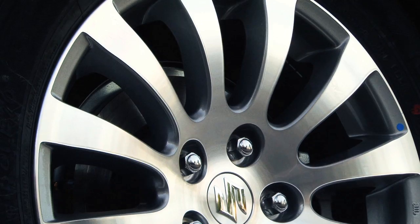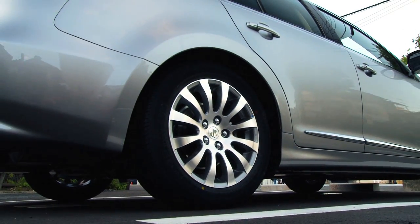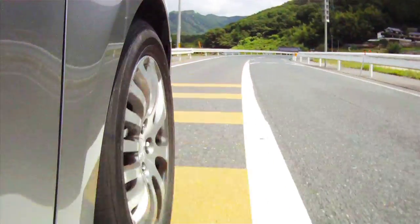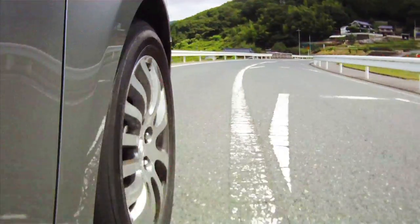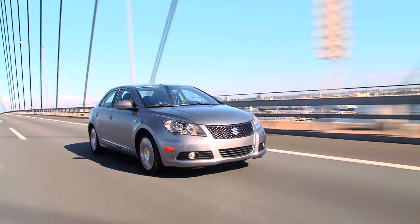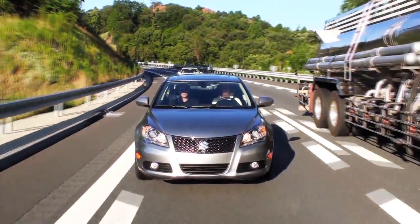The cars are stock US spec models with a couple of important changes. First, the wheels. They have 17-inch alloy wheels and Russian specification tyres. This is because we're expecting some pretty rough roads when we get into Siberia, and the Russian spec tyres have a much stronger sidewall. We've also made a few minor modifications underneath to protect the car from damage from rocks and lumps and bumps in the road. But other than that, these are pretty much Kizashis you can buy straight out of your friendly local Suzuki dealer.